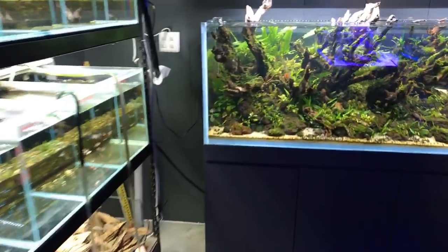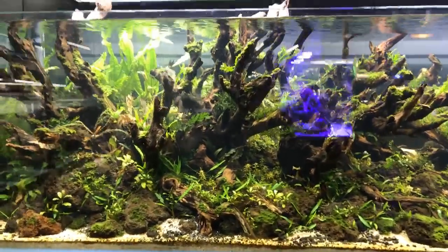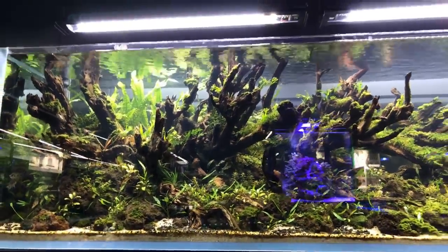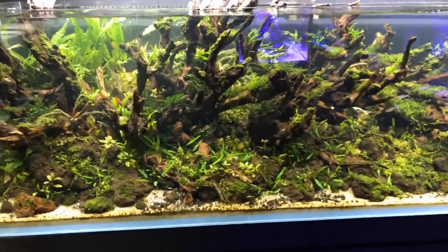Now let's go back to this masterpiece that we started out at. Very good. Oh man, look at that wood. This wood is just insane. I wonder how many pieces that is. Maybe like 3 pieces of wood, and it's covered mostly with mosses.